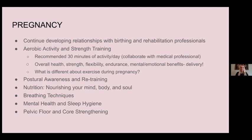Nutrition, of course, is just as important, if not more, during this stage. So you're really nourishing yourself with good fats, enough calories, good quality protein. And there's great dietitian referrals for all the specifics on that.